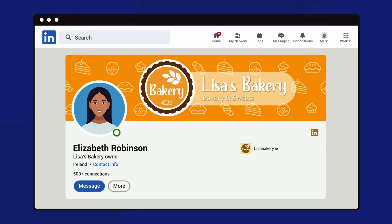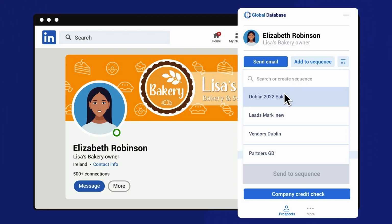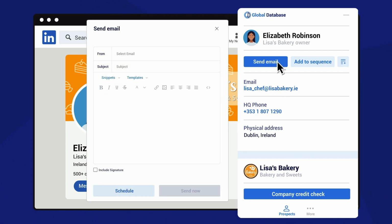When hunting for new business on LinkedIn, Andrew can also match ABM requirements to any potential prospect and source corporate contact details via Global Database's Chrome extension. Using the same tool, he can add the prospect to an outreach sequence, push it directly to ACME Inc's CRM, or even write a direct message on the spot, whenever the profile is private.